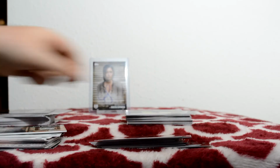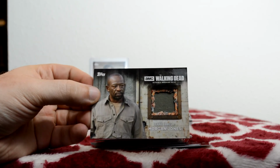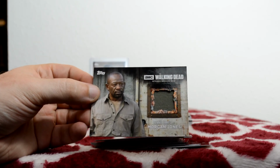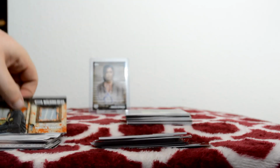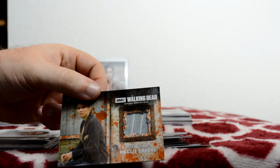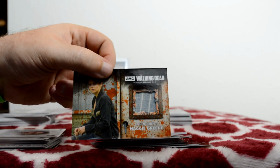Good one, and the free pack, and the relic out of the Walmart box. Morgan Jones. Morgan. I like that. This is from a jacket, probably the jacket he's wearing. This one says a shirt, but it does not appear that she's actually wearing a shirt that's blue with white stripes, so it's not a shirt she's wearing in that photo.